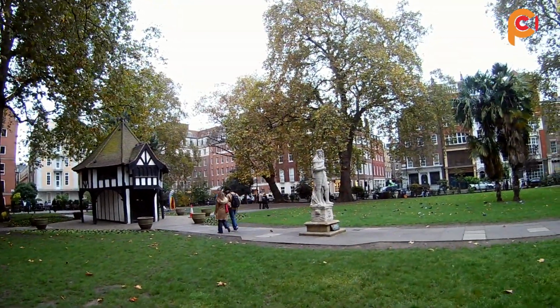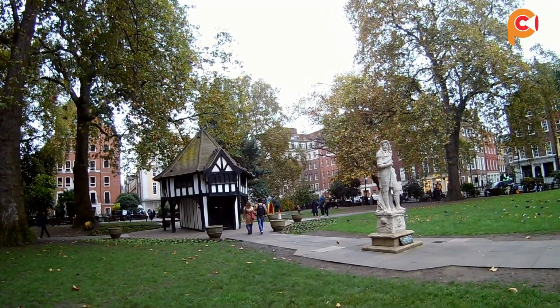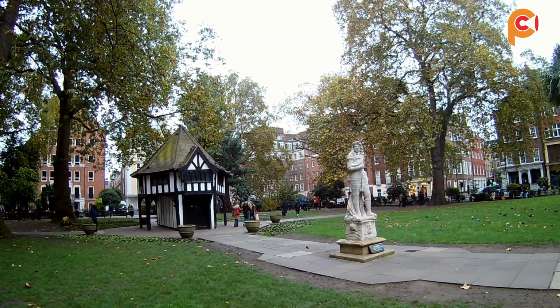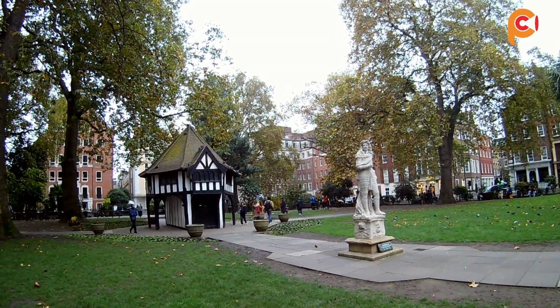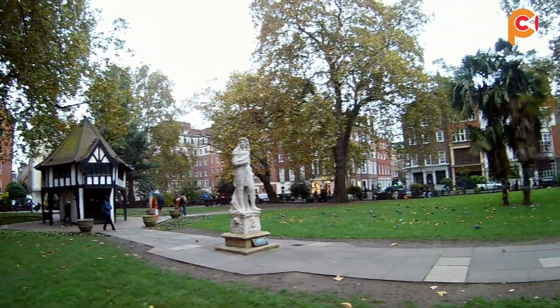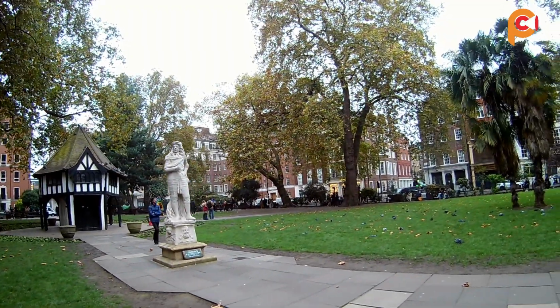Now this gentleman here that we're walking over to, this is King Charles II. And he was the monarch at the time that Soho was developed. And that's why originally this square was known as King Square. But over time, it generally became known as Soho Square.